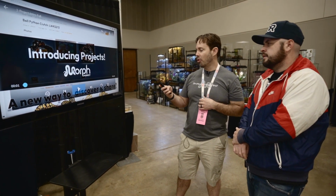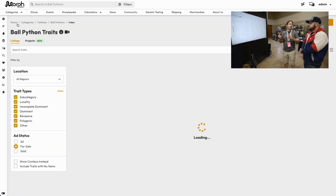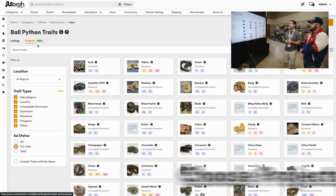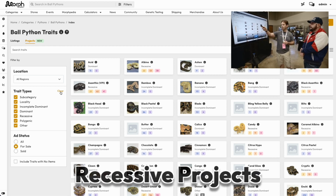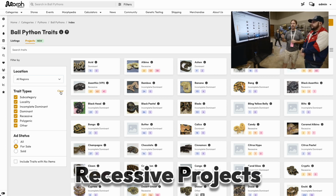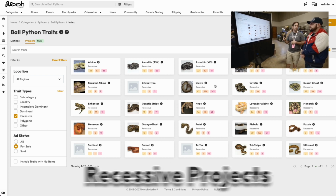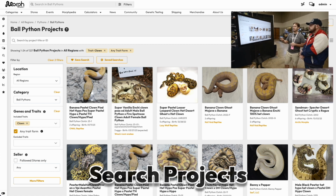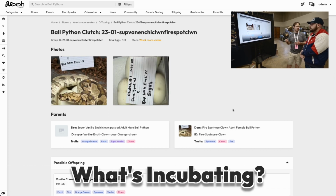So now on MorphMarket, it's a new way for users to discover what's coming. They can follow the activity of all their favorite breeders and see what's coming down the pipe. You're familiar with the traits index page, right? Where you kind of start your search of listings. Well, now there's a new tab, projects. It gives you the same view of how many projects there are for each gene and trait type. Then you can navigate in and you get the same search capabilities with all the advanced features over projects that you had for listings.